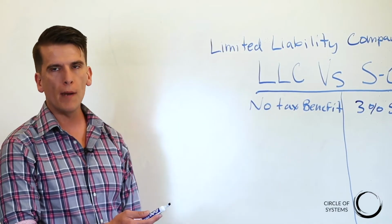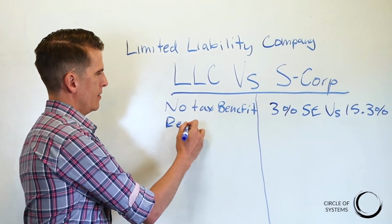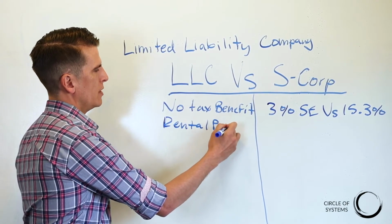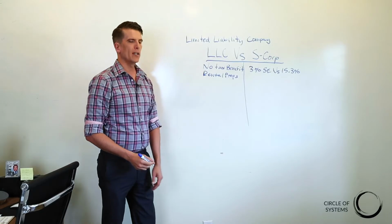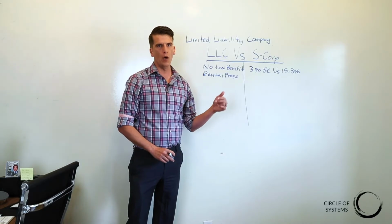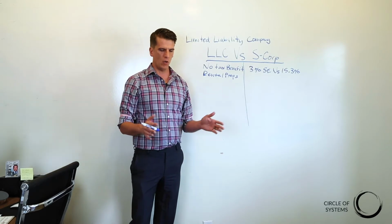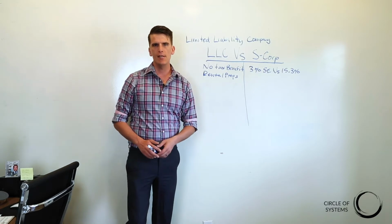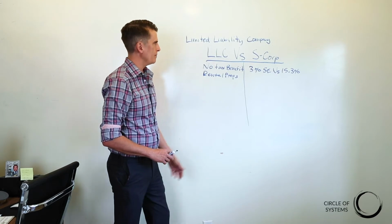If you do rental properties, you're going to want to have an LLC. So for each property that you do, set up an LLC for it. I normally name it, if it's on Canyon Road, I'll name it Canyon Road 1. That way when I'm looking at my LLC and all my different properties for the year, I know exactly which property I'm looking at. But yeah, rental properties, you're definitely going to do an LLC every time.